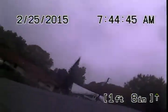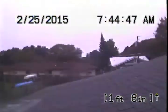59th Street North, St. Pete. Going on a 3-inch roof vent. It's the only vent in the house. Go down and see what direction it's going.